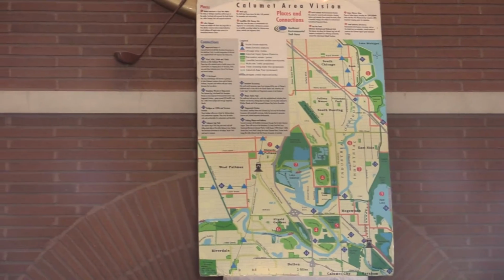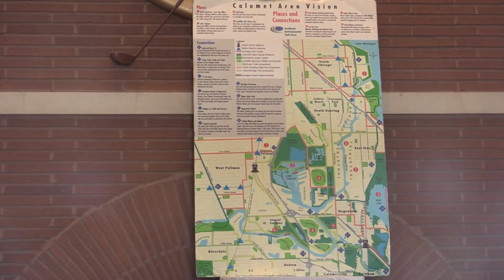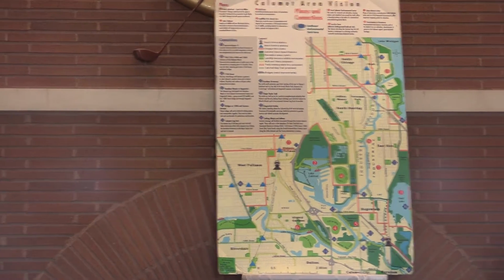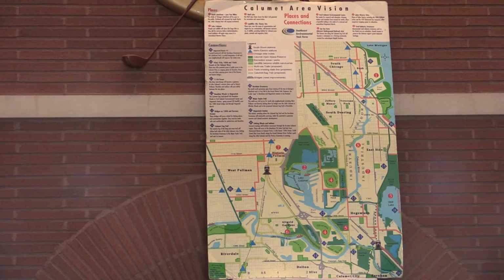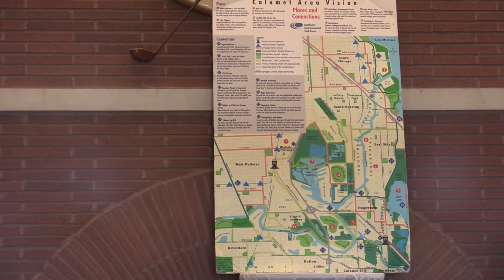Where's Diane? You saw a big buck out there last week when we were doing our dry run? Huge antlers. I didn't get it. I didn't see it, but we see other wildlife out here.